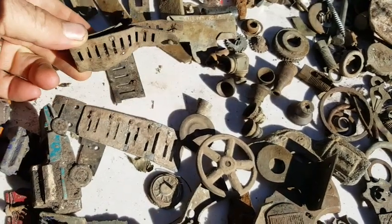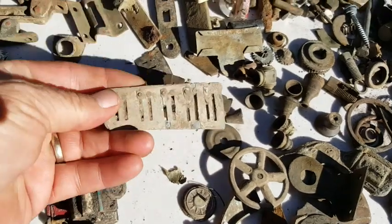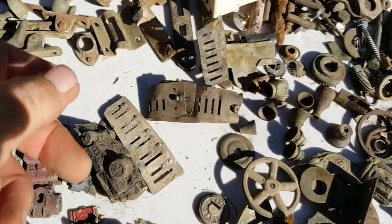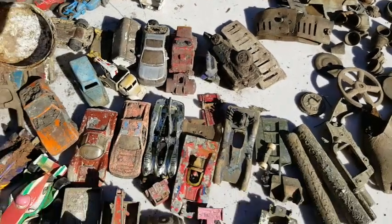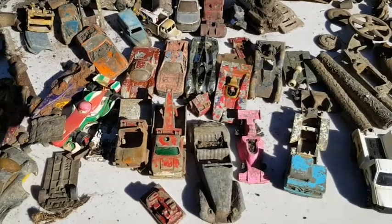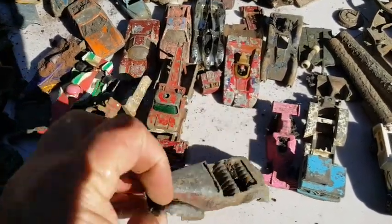Harmonica reeds, or harmonica frames to hold the reeds. Find quite a few of those too. I guess harmonicas were a popular thing that you could carry around back in the day. Matchbox cars. Got a bit of a collection of Matchbox cars. Some are fairly new, some like this old girl here been around a while. I like the older ones.